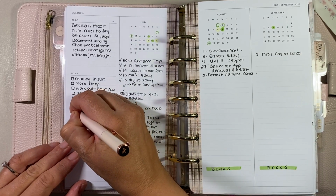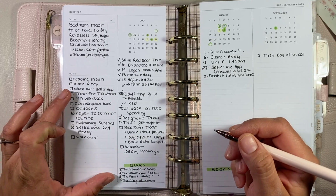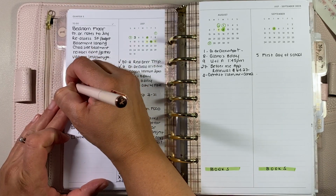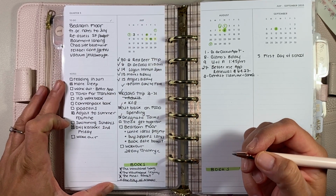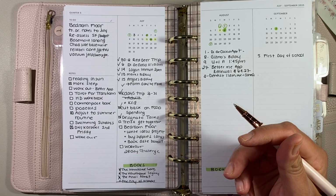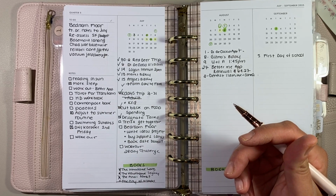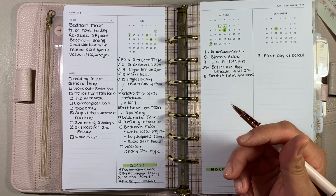Adjust to summer routine. Well, it's been a month in, so we better have. I have had more sleep. I was able to read in the sun, the day before yesterday. It was really, really nice out, but only for like half an hour. I did my very first chapter of The Priory of the Orange Tree, and I really miss sitting out on my lawn chair and reading in the sun. I miss that so much.